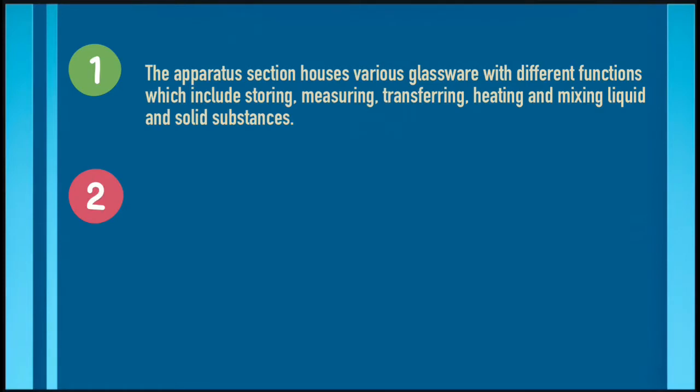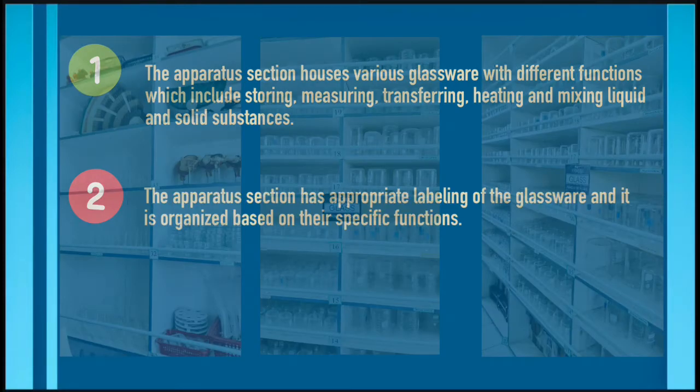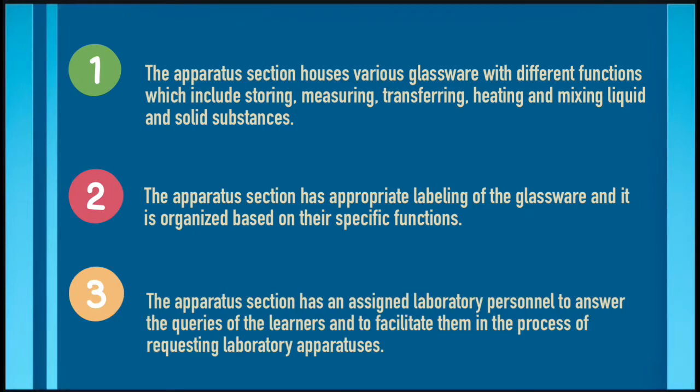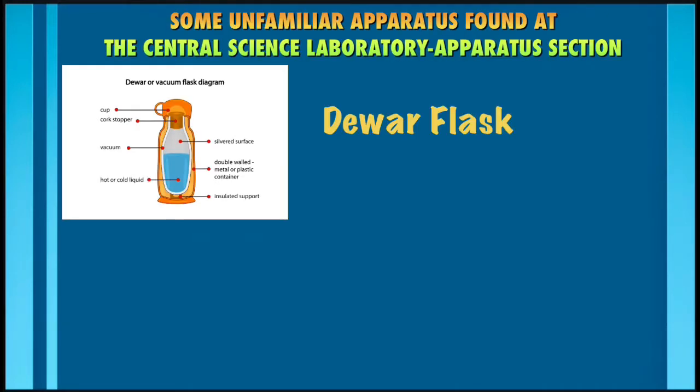2. The apparatus section has appropriate labeling of the glassware and it is organized based on their specific functions. 3. The apparatus section has an assigned laboratory personnel to answer the queries of the learners and to facilitate them in the process of requesting laboratory apparatuses. Some equipment found at the apparatus section.